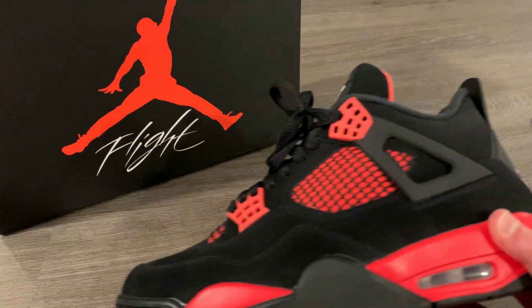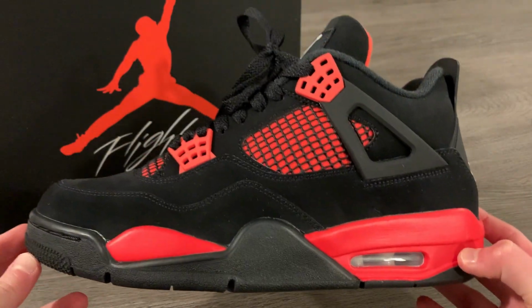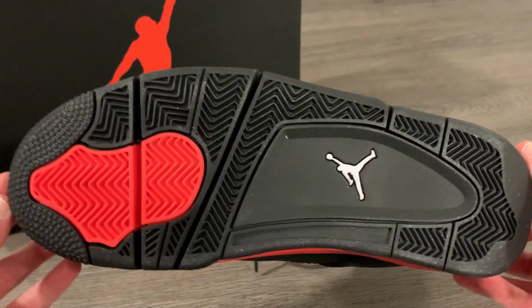Now, one thing that I have been seeing a lot is a lot of complaining about the quality control on this pair. Personally, my pair is not too bad. It's actually pretty good. I've been seeing some other people saying that their pair is pretty good as well. It might have just been a bad batch of pairs, but I think most of the pairs are pretty good. Mine definitely does have glue stains, but it's not too crazy like I've seen on other pairs. And I believe for the Lightning 4s, it was pretty similar, where some pairs were pretty bad quality control, other pairs weren't too bad.